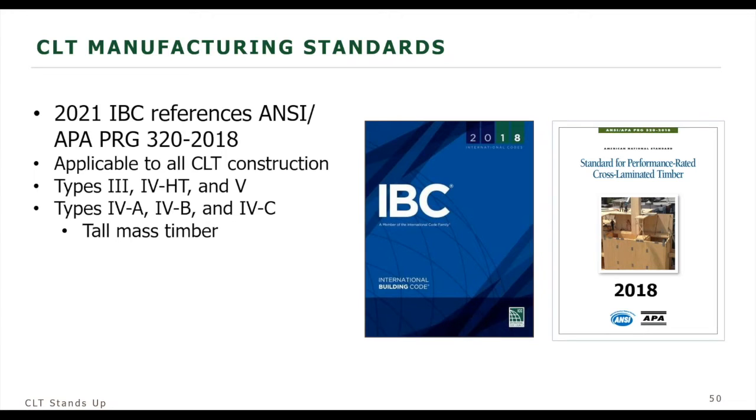Type 4A, type 4B, and type 4C allow for the use of mass timber construction to go to higher heights than what is currently permitted in the code. And they have various levels of suppression, sprinkler requirements, protection of the mass timber, et cetera. So we do have a webinar that will be coming up in June that will go over the code changes that have been adopted and approved in the 2021 code. We had a webinar also last year, in June 2018, that went over the actual code changes.